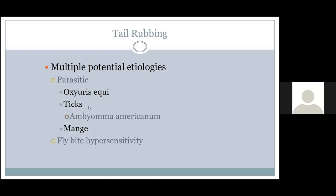Ticks, this is another really common place for ticks to get in the base of the mane, they'll get in the armpit or the axillary region, and then at the base of the tail. In this part of the country, this particular tick is quite common. But we see a lot of other ticks that like to reside there as well. So looking for those, especially the small ones, can be a challenge.